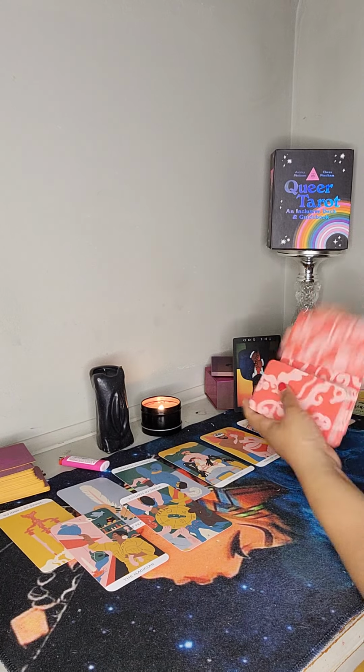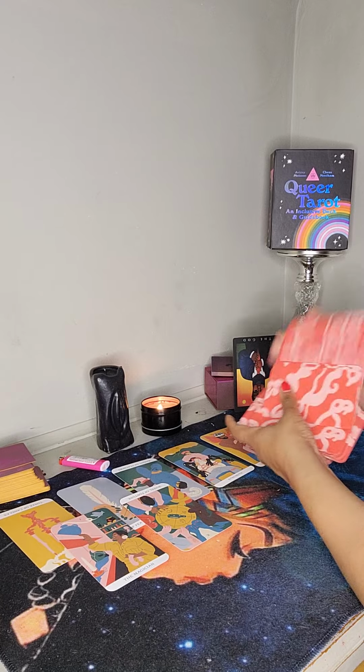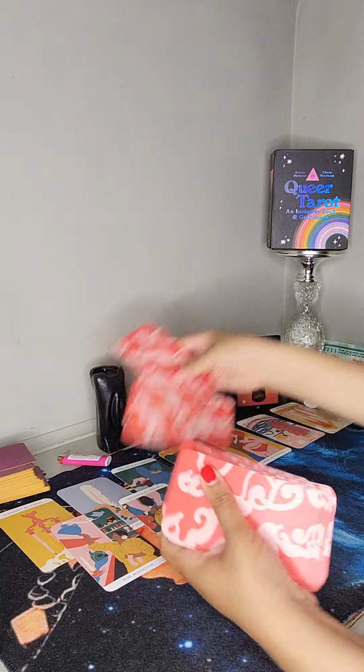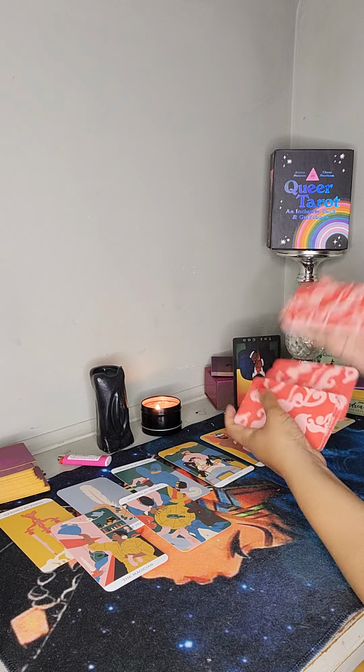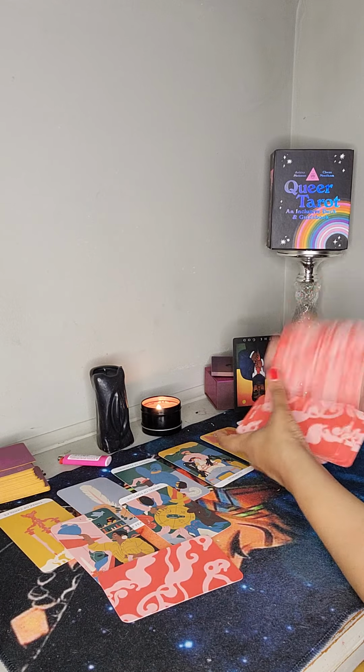Why the Wheel of Fortune here? Why is the Ace of Feathers here for this Wheel of Fortune in reverse, spirit and ancestors? Why is this Wheel of Fortune in reverse?